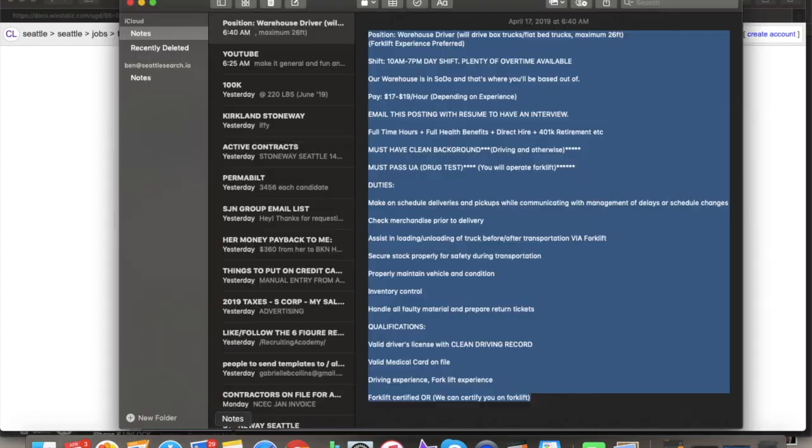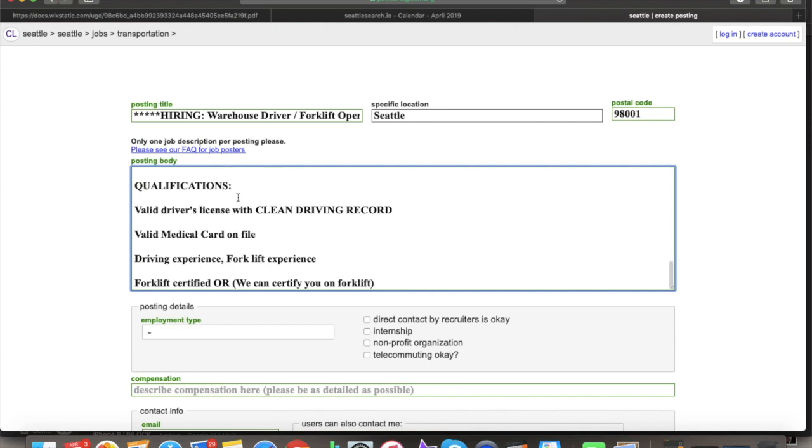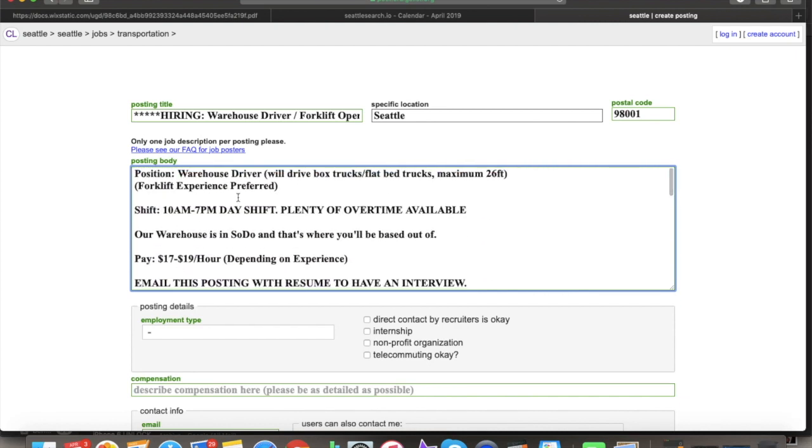And I wrote up a job post prior to setting this up, and so I'm actually going to throw that in here, and I'm going to go over it. So this is a typical job post for something like this, like that I'd be hiring for.